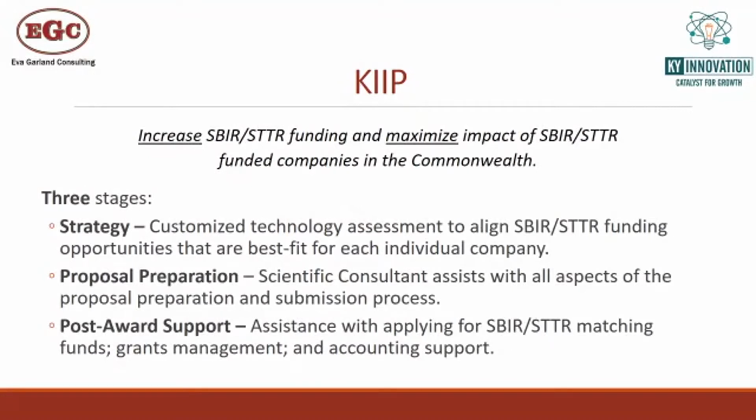The strategy starts with taking a look at companies' technologies and lining up the best opportunities to support advancement of those technologies. So what are the SBIR, STTR opportunities that are the best fit? Then we move into proposal preparation once that strategy has been developed, and finally provide post-award support, so that once you have those funds, you're able to maximize the impact of those funds on your company.